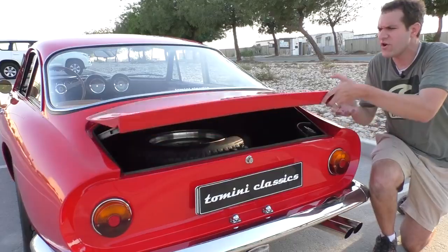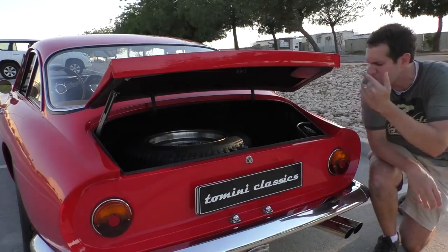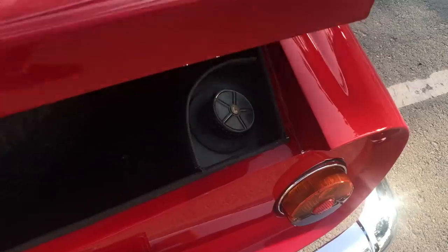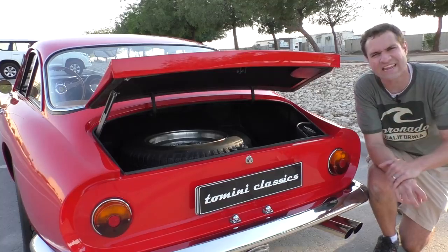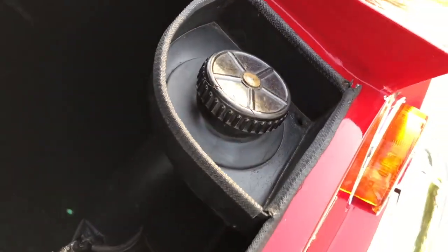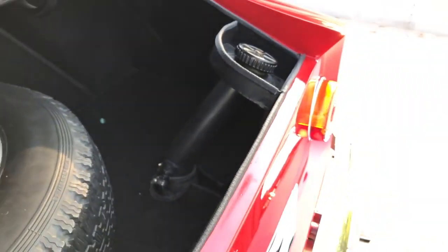Now, the trunk just opens up like a trunk, and when you get back here, you will find the fuel filler cap. The gas cap is in the trunk. Ferrari didn't want to compromise the beautiful lines of this car with a gas cap and a fuel door, so instead they stuck it in the trunk. The drawback there is that the hose leading from the fuel filler cap is also in the trunk, sharing space with your luggage. That's always nice to have gasoline and luggage in the same place.